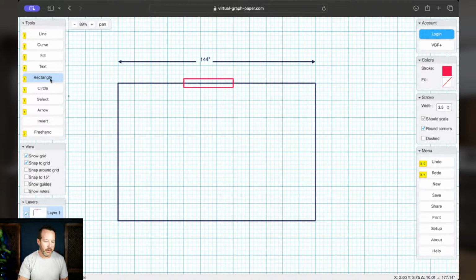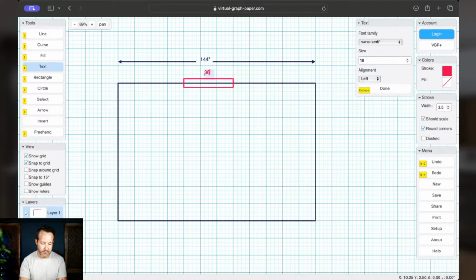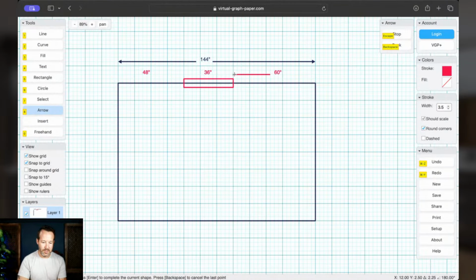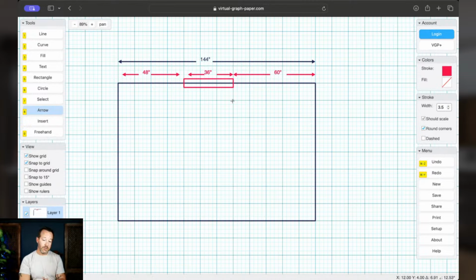Now, if I want to, I can go back to my text and I can write in here that this is 36 inches, and then this is 1, 2, 3, 4 feet, so 48 inches, and this is 1, 2, 3, 4, 5, so that's 60 inches, and again, we can go back, put our lines in if we want to. I'll do that just to show you just how nice and neat this can look when you're doing this. And this also allows you to print it off, and you can take the printed drawing, or you can actually take the file, which is viewable by other people. And they can look at that and get a really good glimpse.